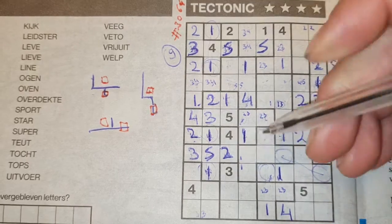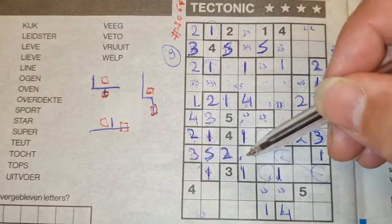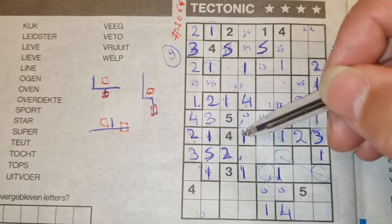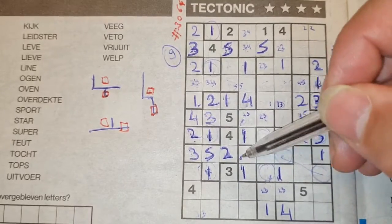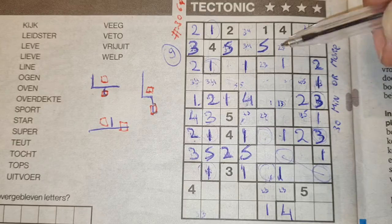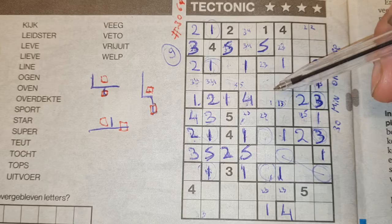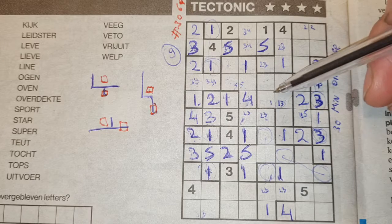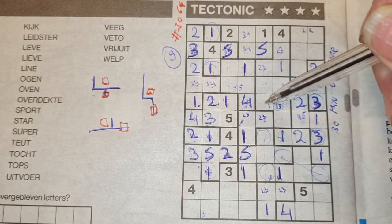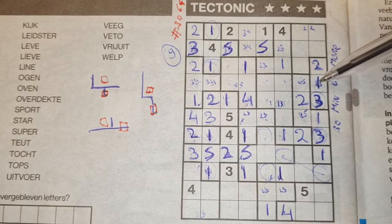Now we have a 1 here, so this box cannot be a 1 anymore. That box should be a 1. I think this box should be a 5 because it can't be a 1, can't be a 2, can't be a 3, can't be a 4. Yes, definitely a 5. 2, 3, 4, 1 or 5. 1 or 5.